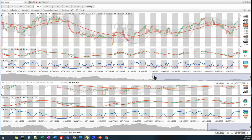Let's see. Oh yeah. That right here, see that? That's what I was talking about. That red candle straddles the EMA 50. That's the warning shot. That looks weak to me, right? And sure enough, the MACD is going down and down and down. RSI is going down and down.